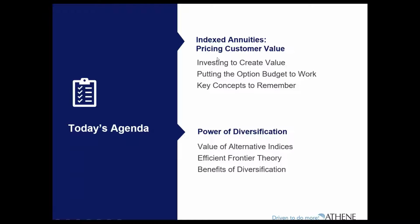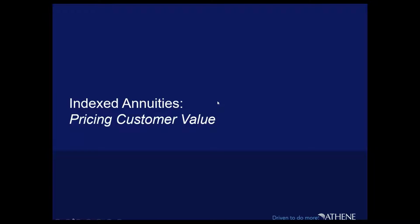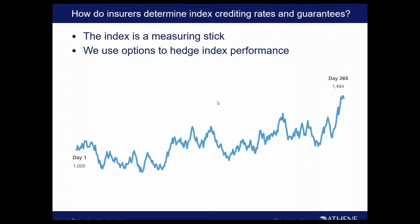So getting into the pricing content here, the first thing that I wanted to do at the outset is distinguish between an index and a fund. So an index is a tool that tracks the value of something else. And you can't buy an index in the way that you can buy a mutual fund or an ETF, for example. That line gets blurry in indexed annuities because you're usually talking about equity indices.